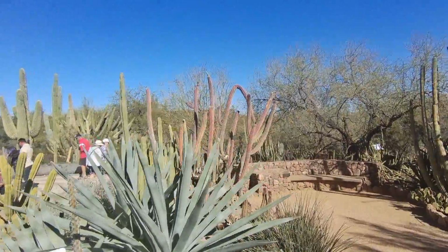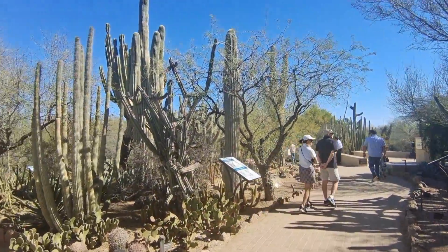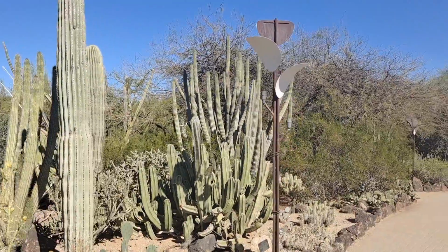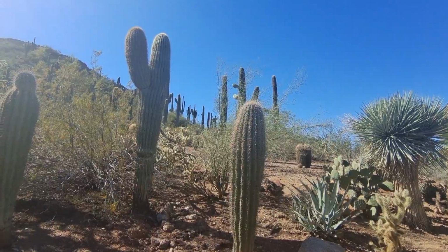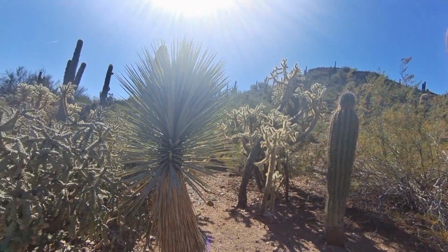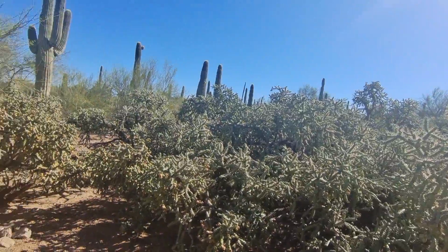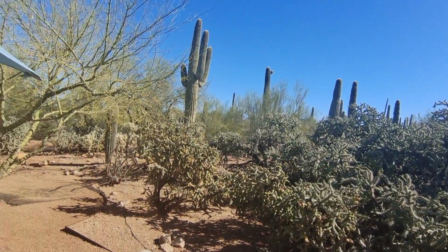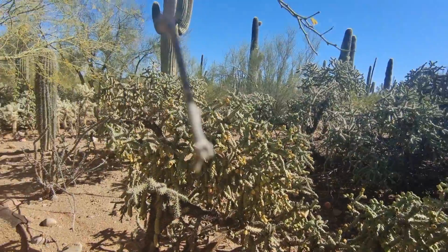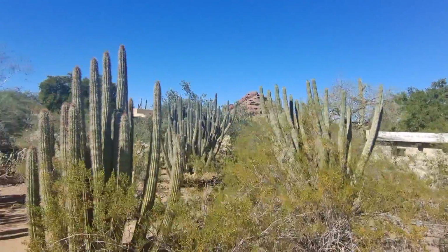These saguaros can grow up to 40 feet, which is 12 meters. You can imagine a 3-4 story building. The good part about this botanical garden is that it is located at the foot of hills, so you enjoy the beautiful plants in the garden, and at the same time you can also enjoy the plants outside of the garden growing naturally on the slope of the hills.